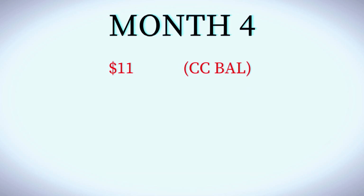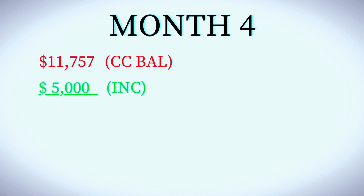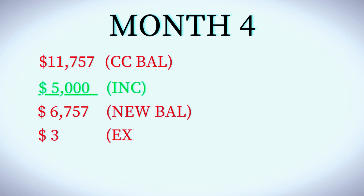This is what month 4 will look like. The starting balance will be $11,757. They will put their entire income of $5,000 into the line of credit, bringing their balance down to $6,757. They will pay their expenses of $3,738.